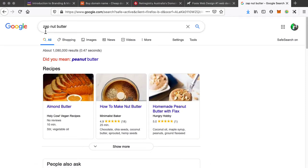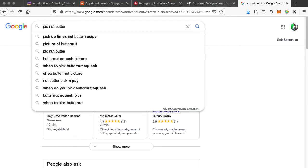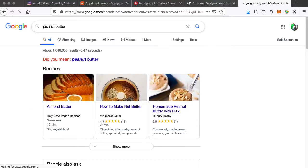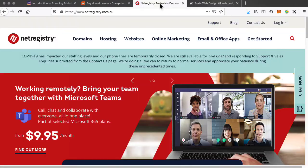While I'm here, I may as well show you that if the name wasn't available and we did this, it would definitely come up. Like, for instance, Big Nut Butter Company, pretty nice people, Pic's Peanut Butter. Let's have a look. As soon as I type that in, Pic's Peanut Butter comes up straight away. So I think that we're going to be pretty safe to register Zap Nut Butter.